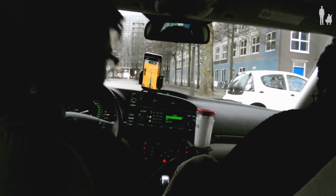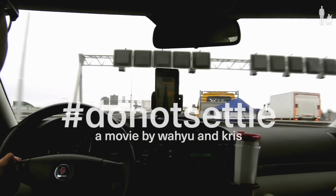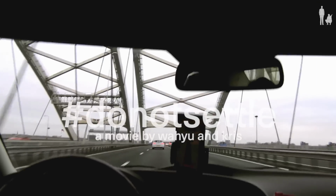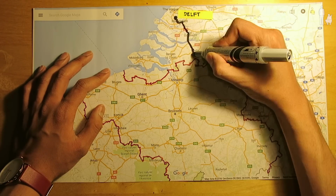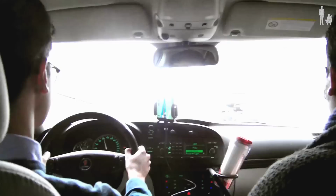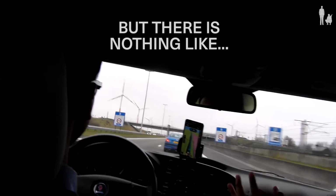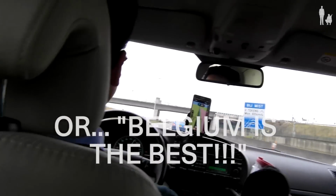Belgium, here we go! So we just passed the Belgian border. This is already Belgium, and that's the Netherlands. Not like, but welcome to Belgium. Okay, Belgium is the best.